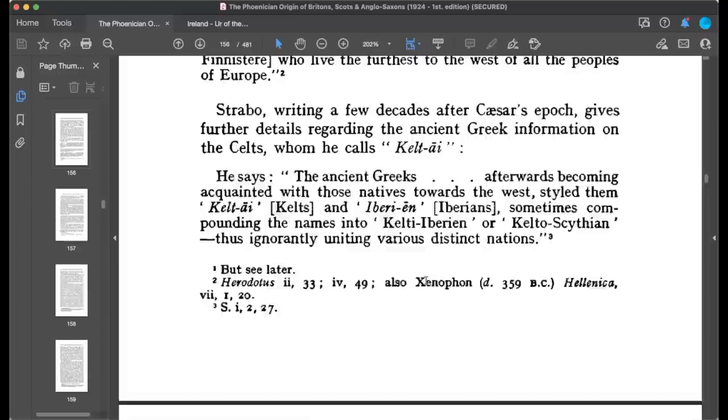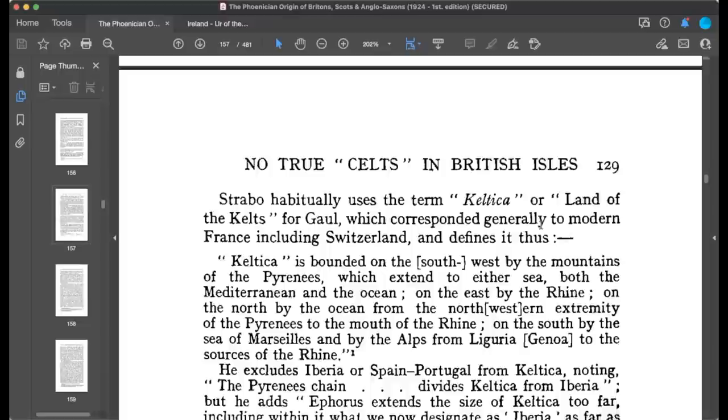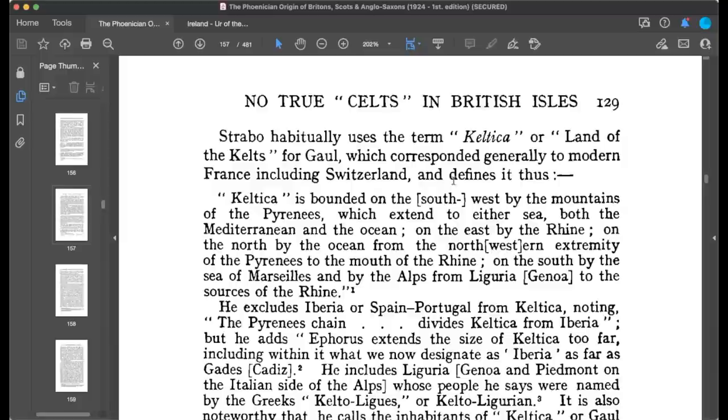Again, the original people never called themselves that. It's not even part of their language. Says no true Celts in British Isles. Continues, says Strabo habitually uses the term Celtica, or land of the Celts, for Gaul, which corresponded generally to modern France, including Switzerland, and defines it as thus.